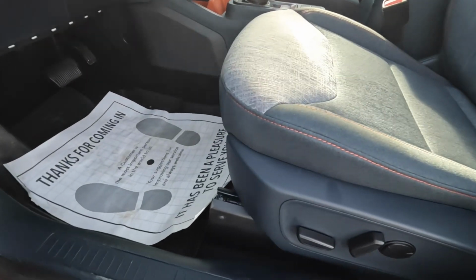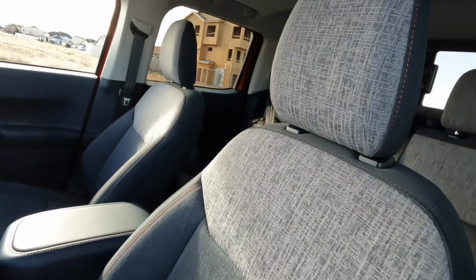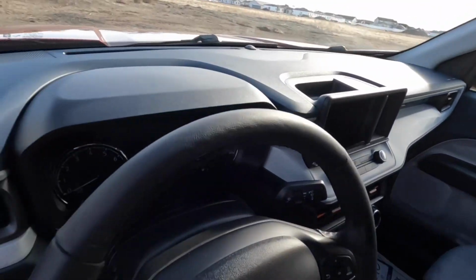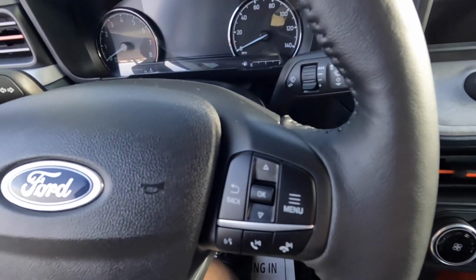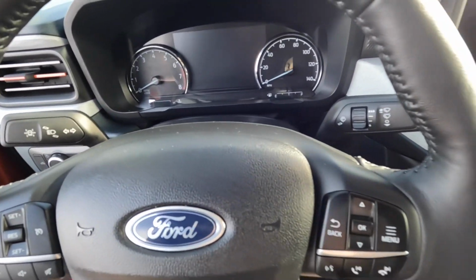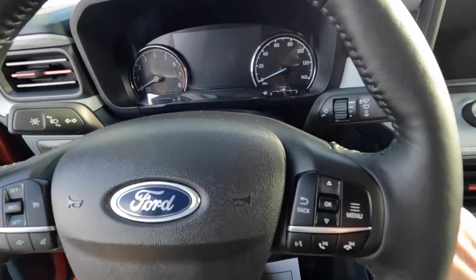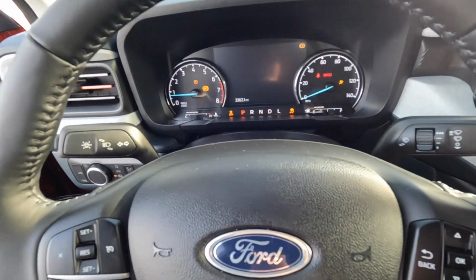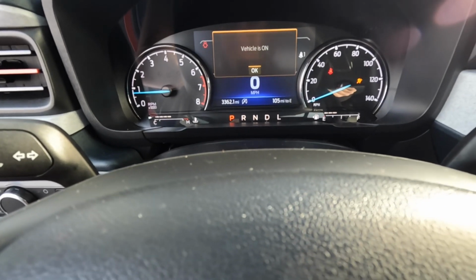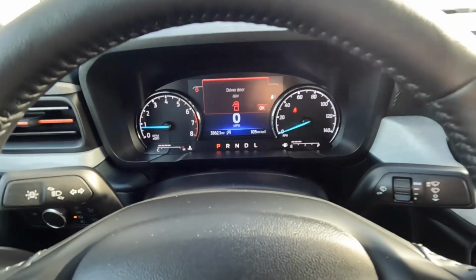And really cool cloth seats with 10-way power adjustments. No embroidery or stamping. You do get a sunroof up top, I'll show you in just a minute. But let's get in. And let's fire it up. And something cool about the Maverick is it has an actual key, but also has remote start on it. Fires right up and it's really quiet. Has a nice center display. We're gonna close the door so it quits beeping at us.